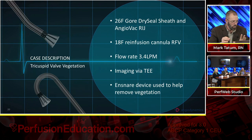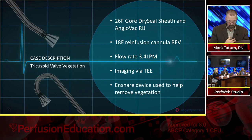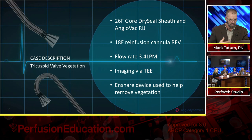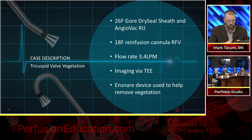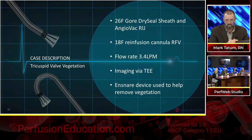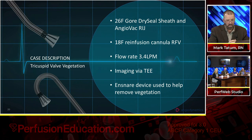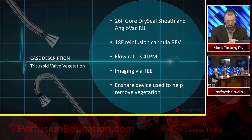Anytime these cases are being done, if you've got something that's happening in the RA, tricuspid valve, RV, pulmonic valve, it's practitioner's choice, dealer's choice on which approach they want to use. With our new 180 degree configuration that you see there on the screen to the left side, you can really effectively get the entire annulus of the tricuspid valve from either an IJ or a femoral approach.